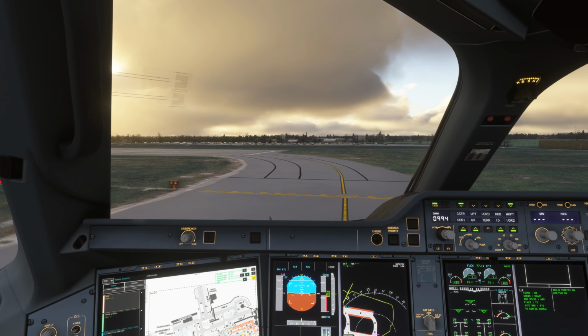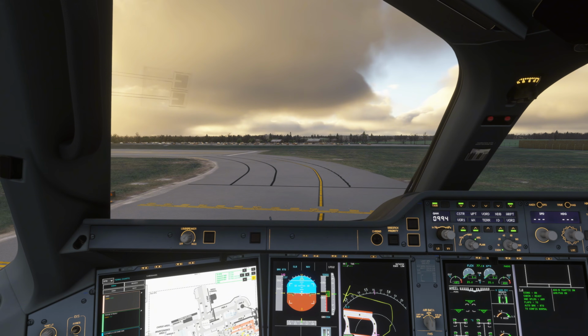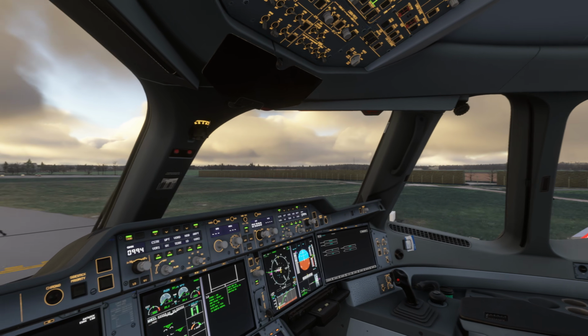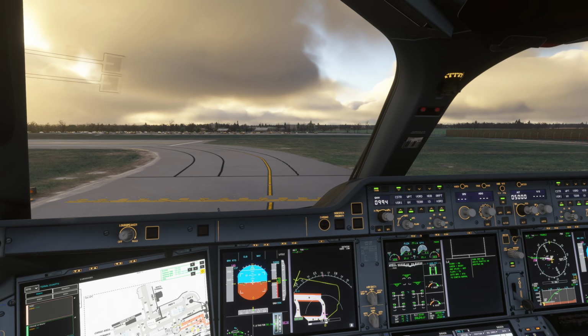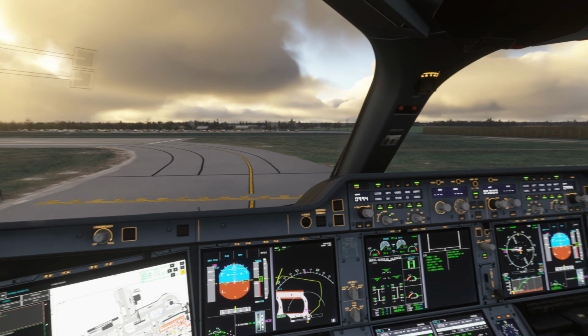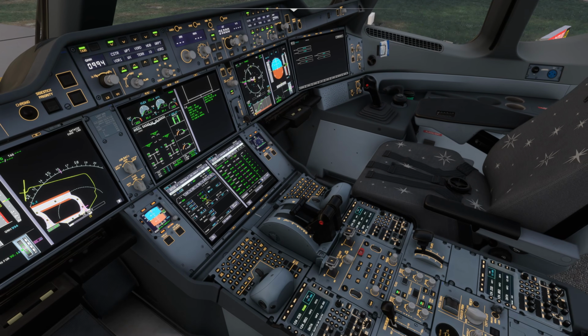Speedbird 60, plan to vacate Bravo 1 or later. Scandinavian 42 Alpha, behind landing British Airways 777 at 5 miles via Juliet 1, line up 08 right behind. Behind the landing British Airways, line up runway 08 right behind, Scandinavian 42 Alpha. Great, so once this British Airways has landed, we have clearance to line up and wait behind. So strobes can come on.